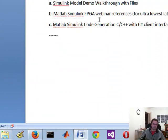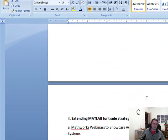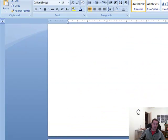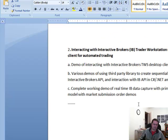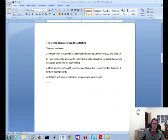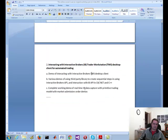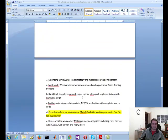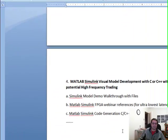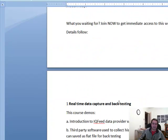Very advanced stuff, of course, with the FPGA for high frequency trading, and how to interface with MATLAB. That in itself is worth the price of admission, I guess you could say. On top of that, we also have the TWS, using Interactive Brokers, and of course IQFeed for real-time data capture. If you don't want that, I show you demos on how to do that with IB data, or Interactive Brokers data. So there are lots of options here, lots of code, lots of samples. That is a lot to present, and that's what I've got.